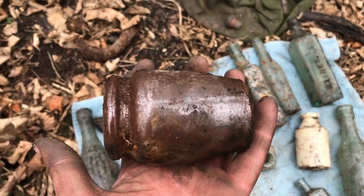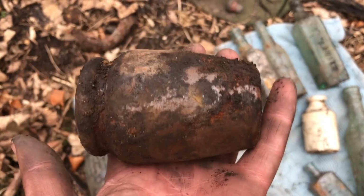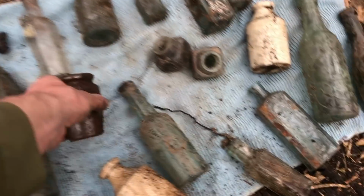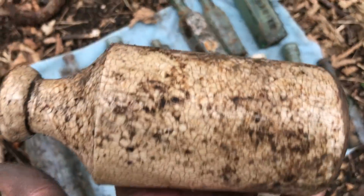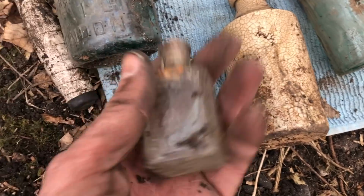Plain cream pot, which was stuck to a big rusty bucket. I don't know if I'll be able to get that looking good or not, we'll see. This is just an ink, but it's got all that beautiful crazing on it. A couple of little bottles. I think this is just a perfume. It's clear, I should say.